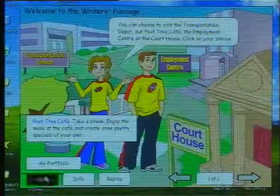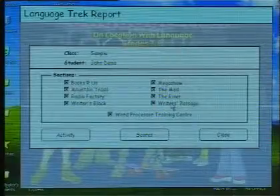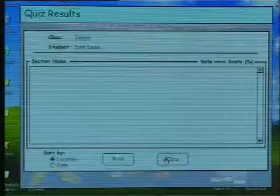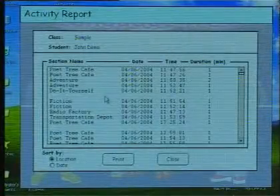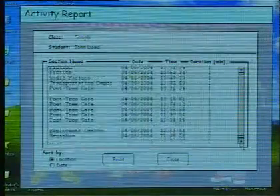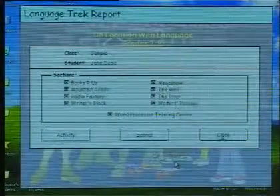Right, after going through all those, we can have a look at our records on all the different strands, where we can look at the scores, where we haven't done any tests. And according to activities, exactly where we utilized our time, according to date, the time, and how many minutes we spent on which activity. So this is the languages covered under the different strands.